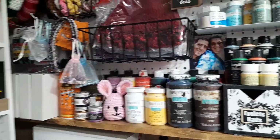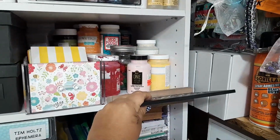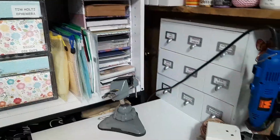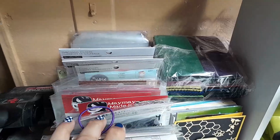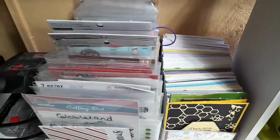And there's more paints. And behind here it's more paints, but it's just extras because I have yellow over here. So there's some extra stuff back there. Let's see what else. Here is all my dies and my silicone stamps. And then here are my card bases for my cards when I make cards.